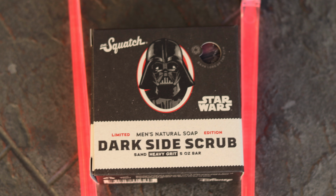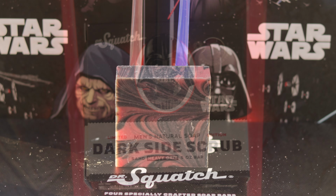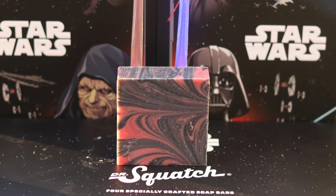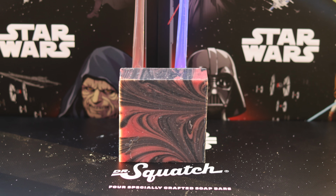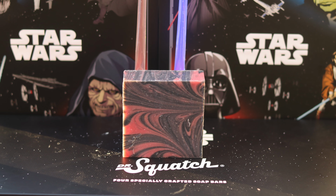The scent is almost non-existent. It basically smells like the cardboard box it comes in, and it just doesn't feel all that great to use. The heavy grit is laughably light. In fact, there are 0 grit bars from its own Star Wars collection with more grit.